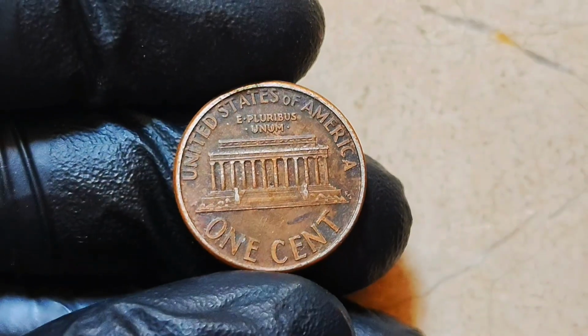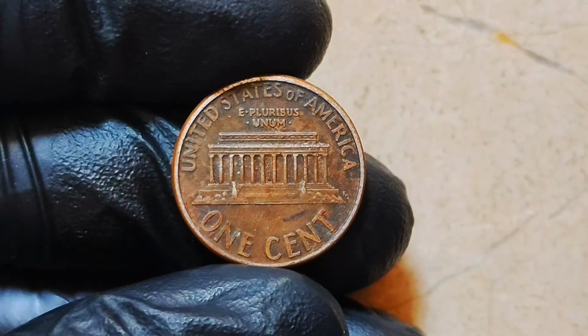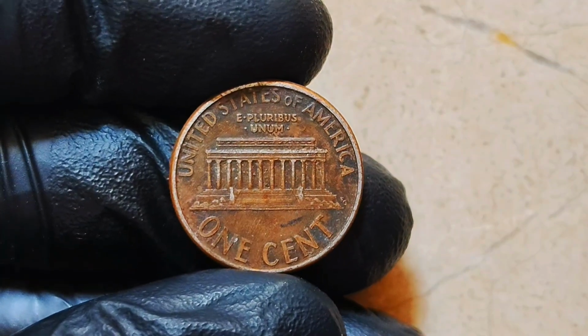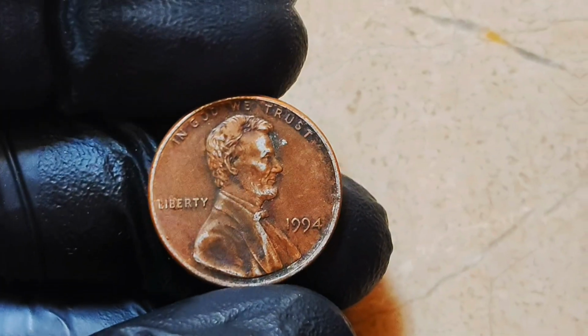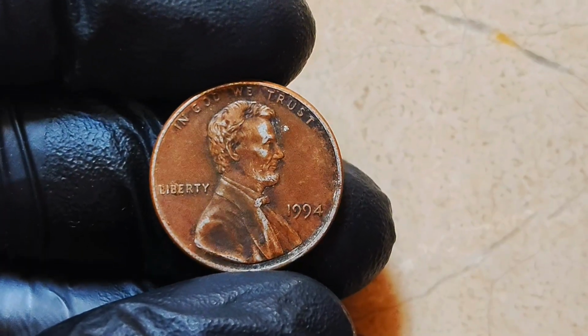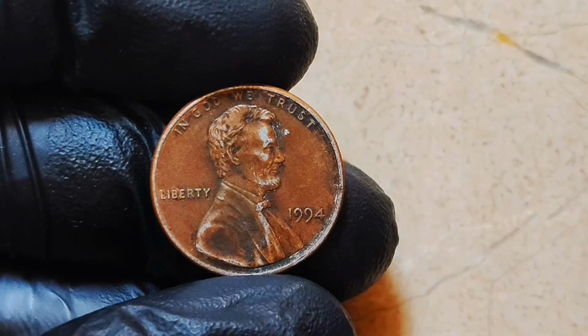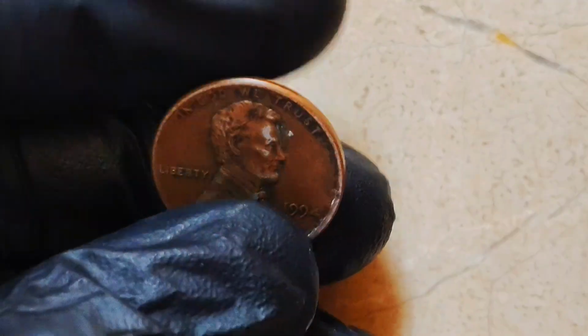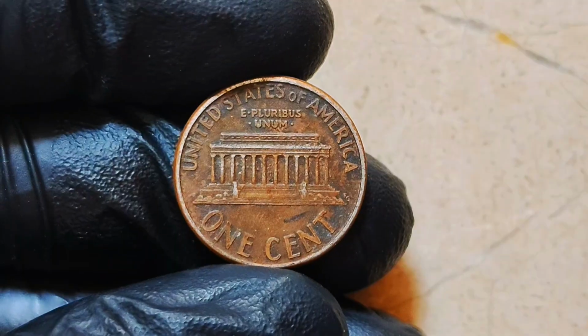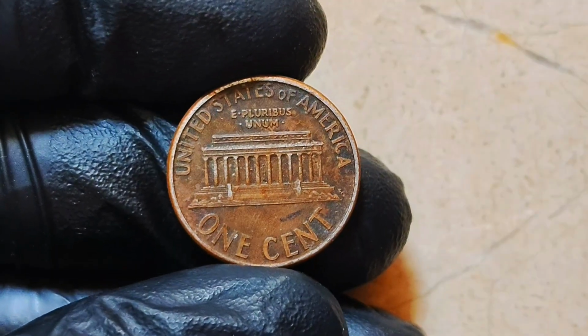One collector, digging through a bag of cents straight from the bank, noticed something strange. Lincoln's date, 1994, looked off. The digits seemed doubled, almost as if two images were resting on top of each other. His heart raced. Because he knew what that meant. It wasn't just an error. It was a doubled die.